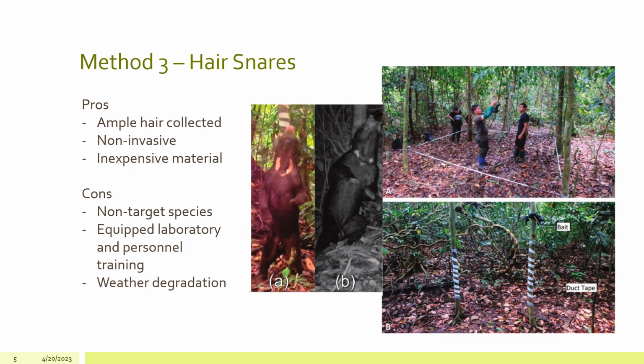The last method to consider is hair snares. Using hair snares, you can analyze the genetic makeup of sun bears to identify unique individuals. Genetic samples can be collected by duct tape that is wrapped on one strand of steel cable or on a trunk of a tree as multiple strips, both baited with a lure.